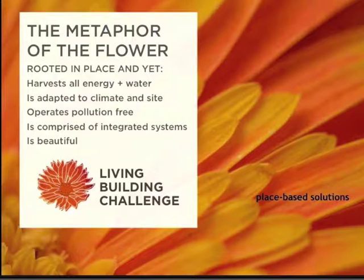A flower, like a building, needs to harvest all of its own energy, all of its own water. It's adapted to its own climate. It's adapted to its site. And it operates completely pollution-free. Any waste is food for other things around it. And it's integrated. And most of all, it's beautiful. And we can't forget that we need to make our buildings beautiful. They shouldn't be thermoses out in the middle of a field.